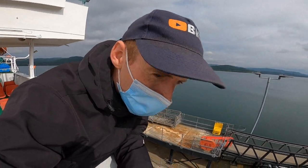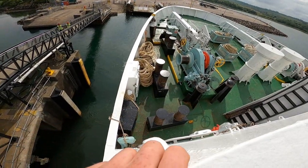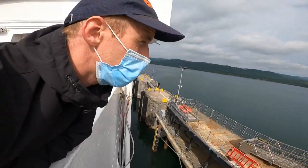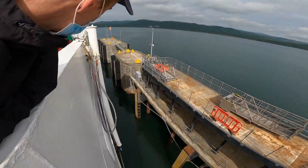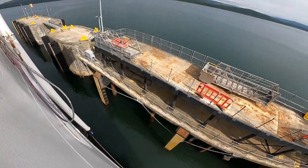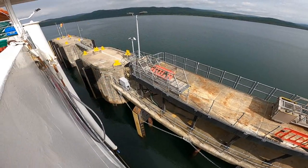Just reversing out of the harbour right now. All the team here's gone down somewhere else. I'm not sure what they do now. They've just pulled in all the anchors. Look at this, we're motoring backwards right now. This is so cool. Look at this old harbour. Boy, some bits of this could be ancient.